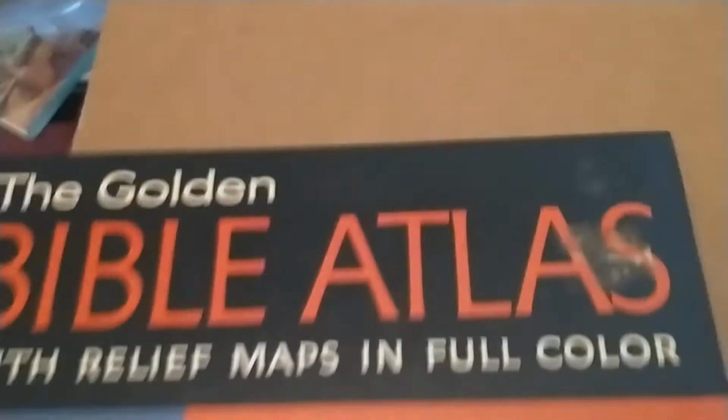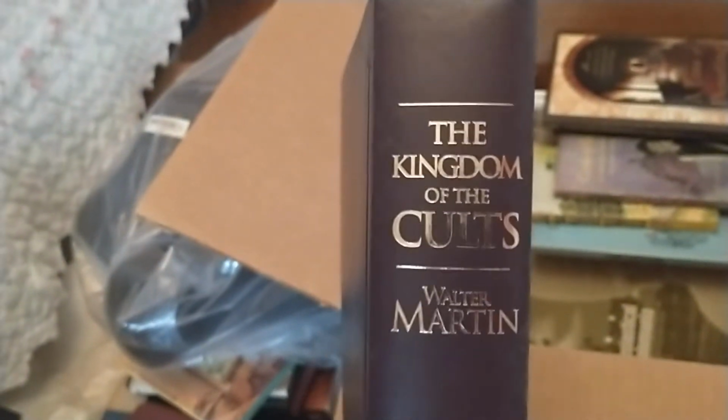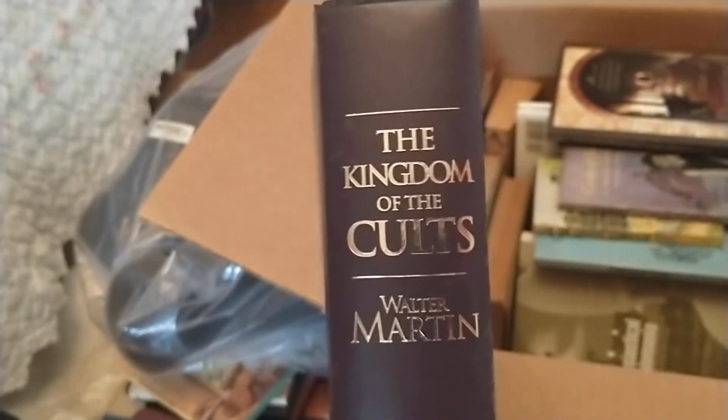Okay, I said I was keeping the Bible Atlas. This is a book a friend of mine wrote, and so I'm keeping that. He gave it to me. He signed it. This is another one by the guy that passed away. Keeping that. This is a great book if you're interested in cults. Kingdom of the Cults by Walter Martin. It's just a classic book on the cults. It's not something I look at every day, but it's a really good reference.